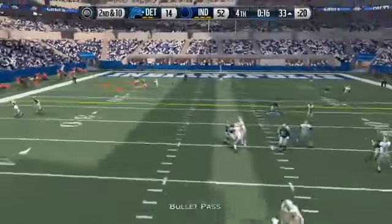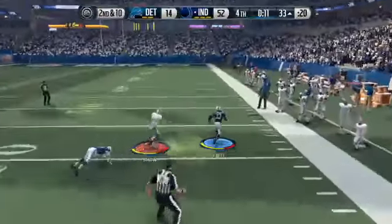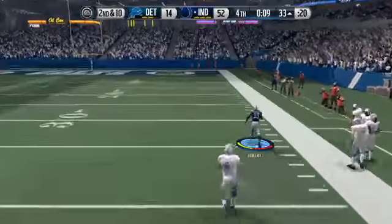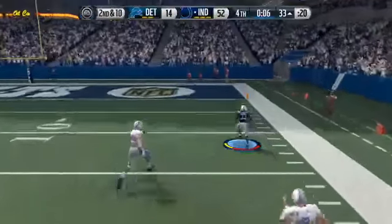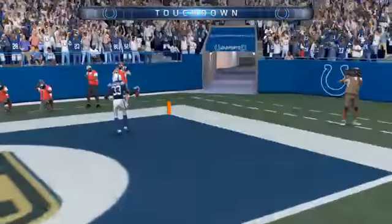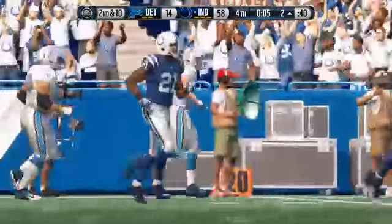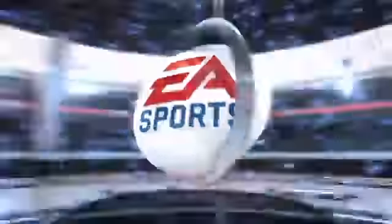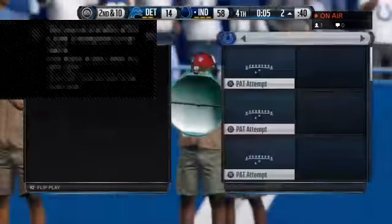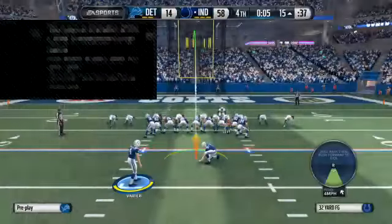From the gun. And he's intercepted. Running room. On his way. The 10. For the touchdown. You gotta love the defense. It's not afraid to take chances, and this defense will get after it. That time they get the interception and return it all the way for a touchdown.